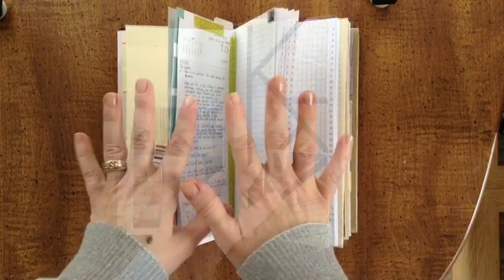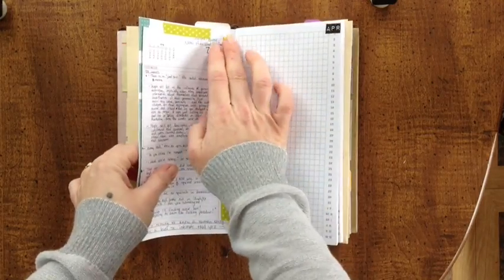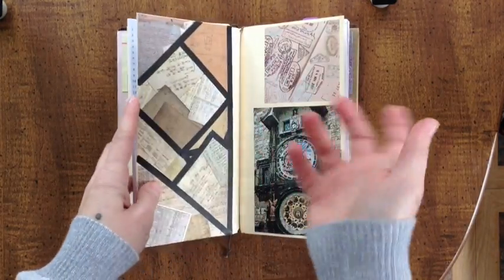Okay guys, sorry if there's a little gap there. Liam woke up from his nap, so I had to go get him before he started destroying things.